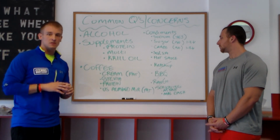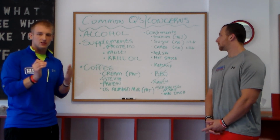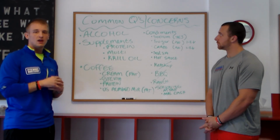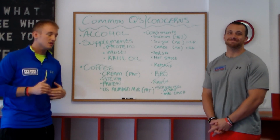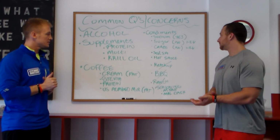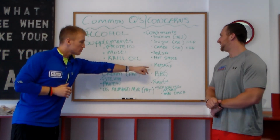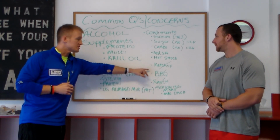So some staples for making food taste really good are salsa. Just make sure you're looking at the sugar and carb content of the salsa. So you take a dry chicken breast and you add some salsa to it, and it tastes great. Hot sauce, Aaron puts hot sauce on everything. So hot sauce is a great way to make things taste better instantly, even if it's a couple days old and dry and stale.